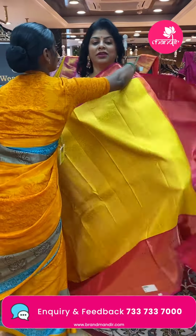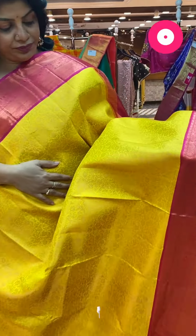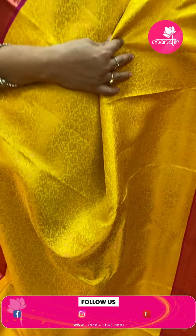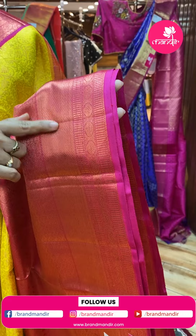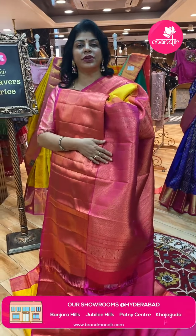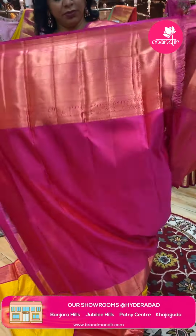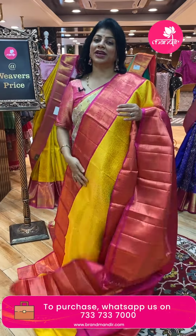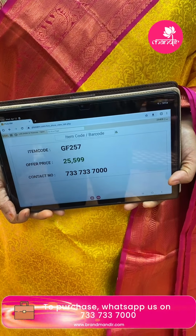The next saree, yellow and pink. Copper zari, floral jaal. Contrast border, elephants, cross kaddi, cross checks and florals, cross kaddi, stripes. Pallu contrast with cross checks and florals. Blouse contrast with border. Saree pricing and details: 25,599, GF257 is the code.